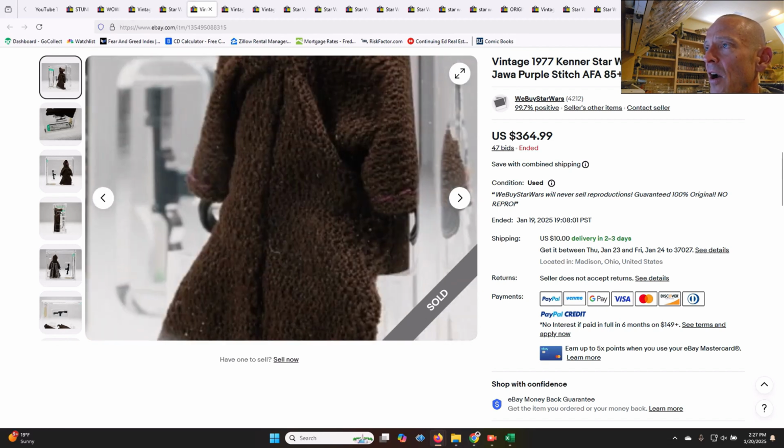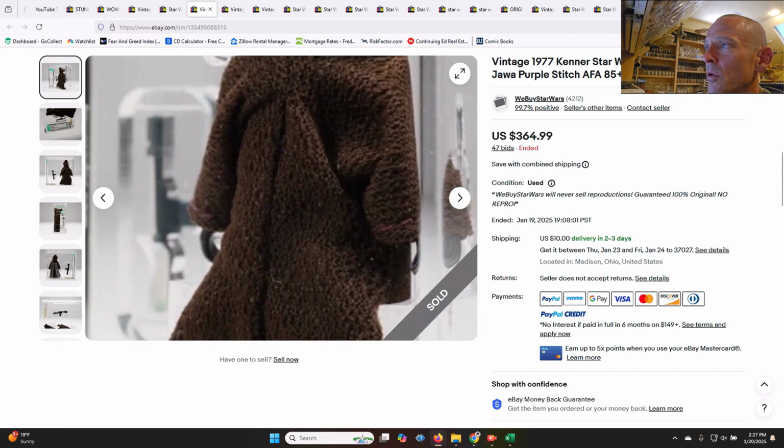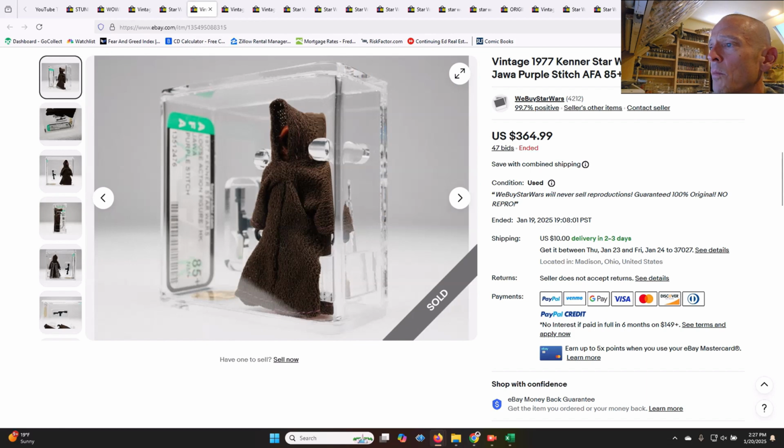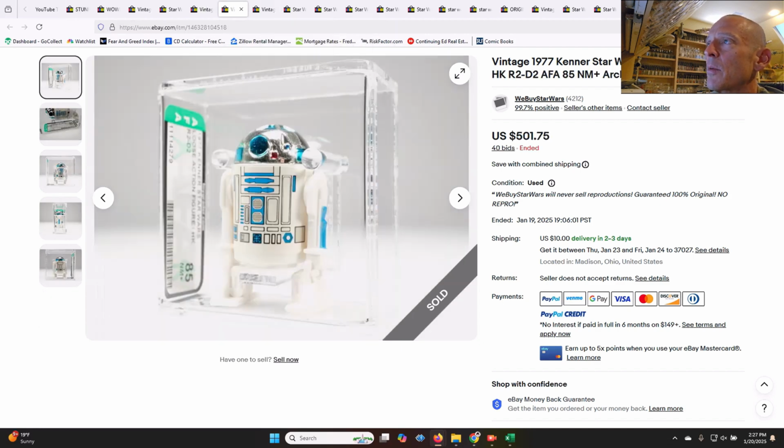Very bright purple there. Really, all of the purple is very bright on the sleeves as well as at the very bottom of the robe there. 85 plus, that sold for $365, which is about right. I mean, I was expecting, honestly, a little bit higher than that. I thought that would maybe go into the fours, but $365 is probably a fair deal.